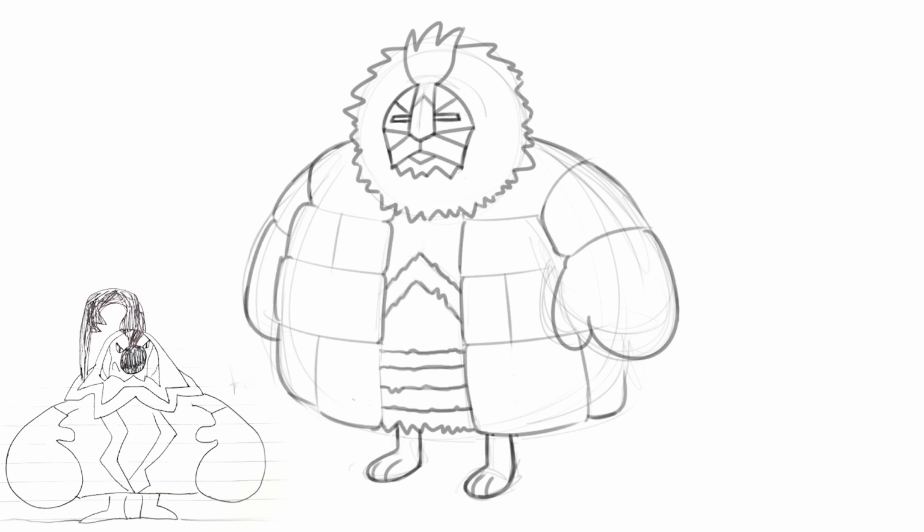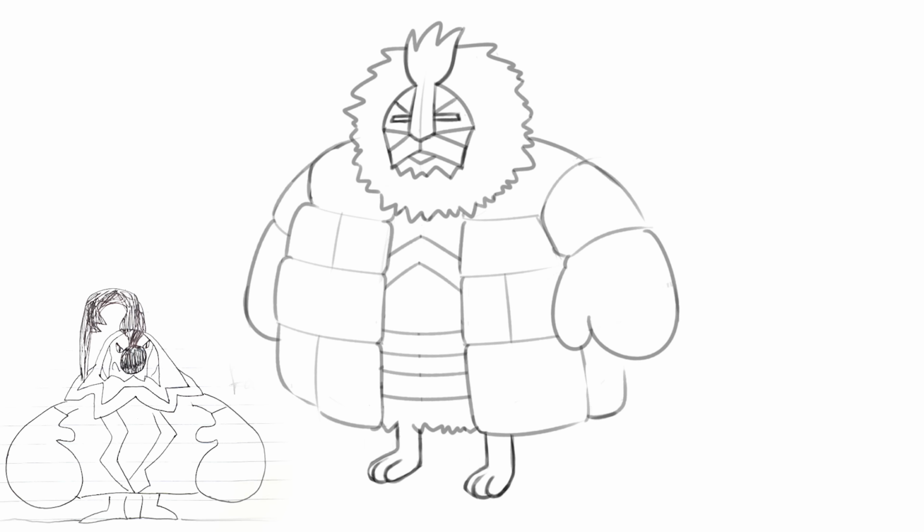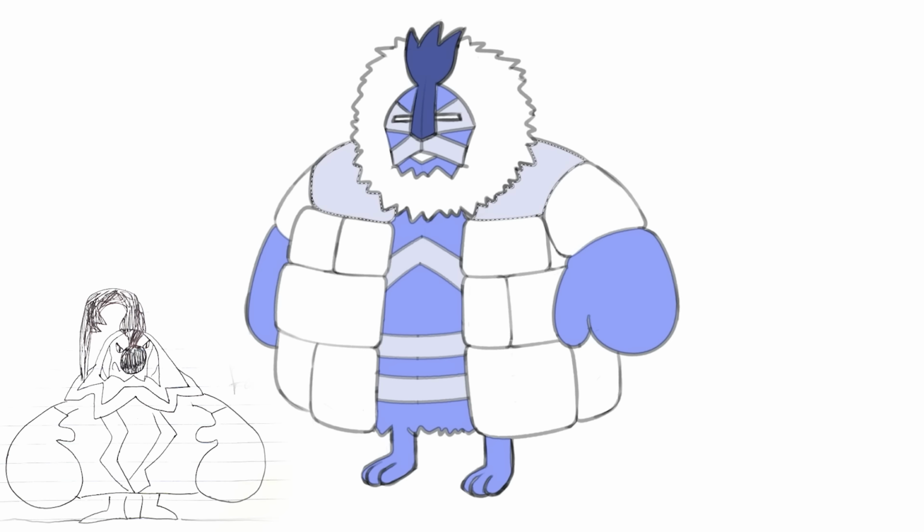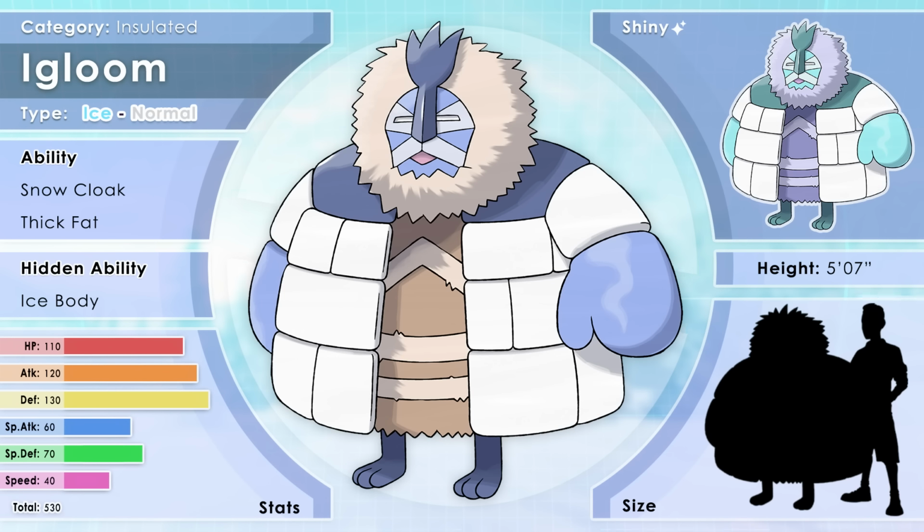After refining it, I want to make sure it's clear that under the layer of snow blocks is heavy fur. Fixing it up before adding the icy colors, the face, hands, and feet almost look like they're frostbitten, while the name and body showcase the natural brown fur of this beast, just desaturating it to make it look cooler in the color temperature sense. Check out Igloom, the insulated Pokemon, an ice normal type, from Igloo and Loom, both the machine that's used in clothes making, but also something that is great and impending.